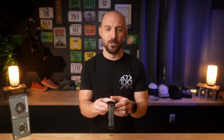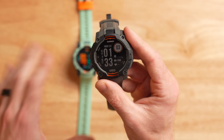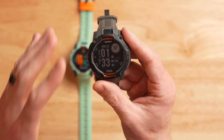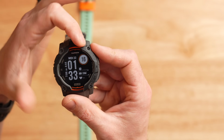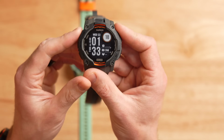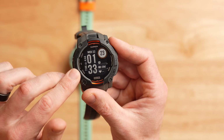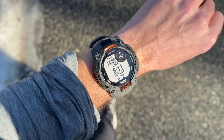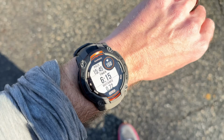Now that we've talked about that AMOLED display, let's talk about that MIP display on the Solar model, because in my opinion, this is way more interesting than AMOLED. Even though this is sort of the headline of the Instinct series, the MIP display is super interesting. The first thing you'll notice about the MIP display on the Solar model is that yes, it still has that little submarine window in the top right corner, but the second thing you'll notice is just how crispy and punchy the text looks on this display. In my opinion, the Garmin Instinct 3 might have the best memory and pixel display I've ever seen from any watch that I've tested on this channel, and that's quite a few watches.